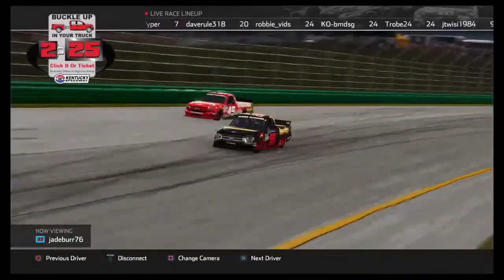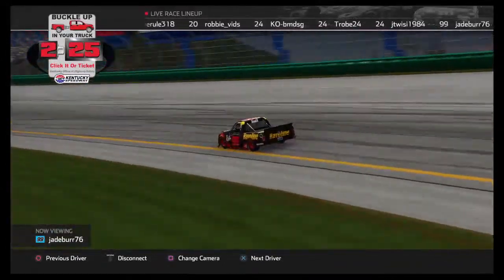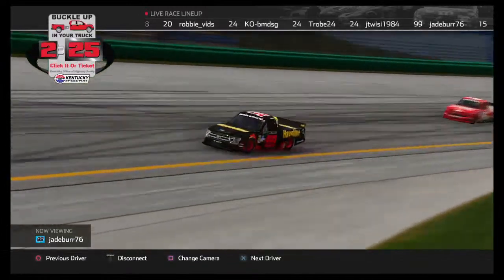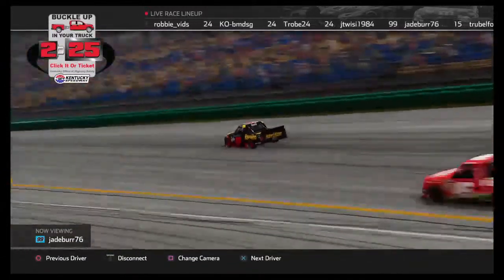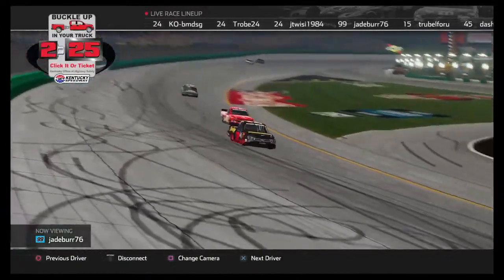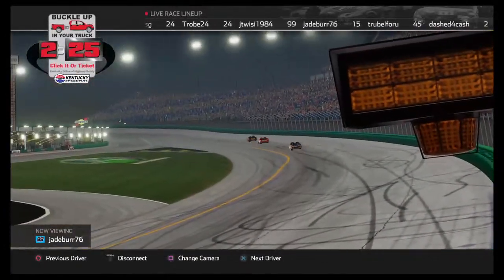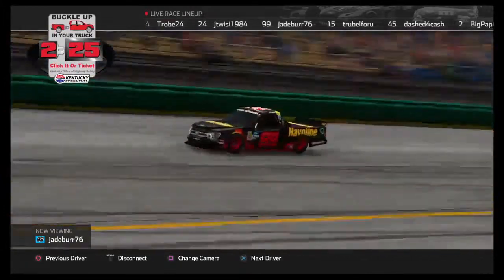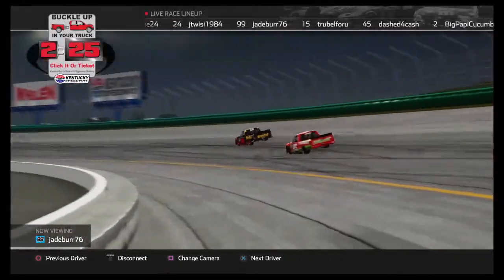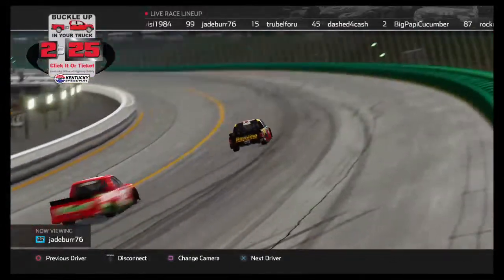23 of them are left on the racetrack, and now you're watching the battle for the lead. Jade Burr in the number 99 Ford F-150 trying to hold off Charlie Irwin in the number 45 Chevy Silverado, and they've got Stephen Corley in the 19 creeping up behind them. Keep in mind, Jade Burr in the 99 has no wins this season in the NOSSCAR Brighton Truck Series. He would love to change that.